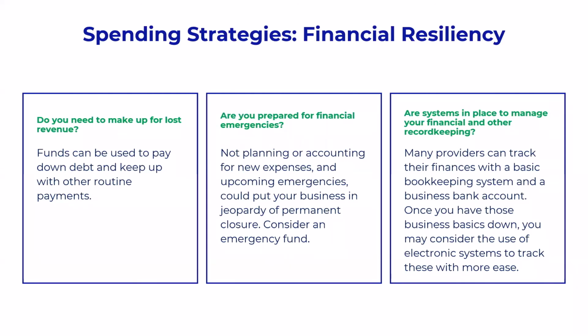Once you have those business basics down, you may consider the use of electronic systems to track these with more ease. Online systems such as FreshBooks, QuickBooks, and Gusto can help with bookkeeping and payroll. These systems give you real-time information on your financial outlook and help you make necessary decisions. These systems will also aid you during tax time so that you're able to complete an accurate tax return.